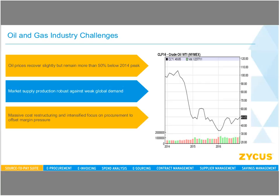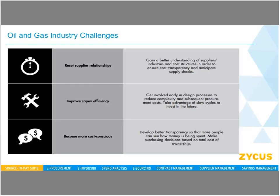So procurement has been tasked, therefore, with really enabling and enacting massive cost restructuring, which has brought about intensified focus on procurement as the best way to offset margin pressures. So both opportunities and challenges, if you will. Significant cost challenges, but that means procurement has, maybe, a one-time or certainly a very significant opportunity to lead the cost restructuring in the industry overall.